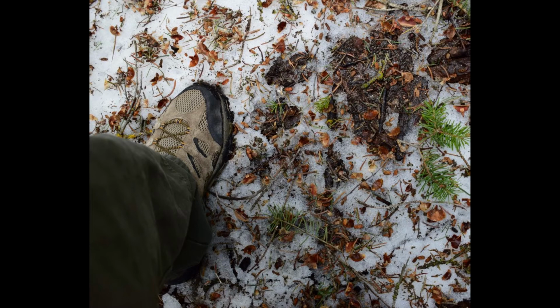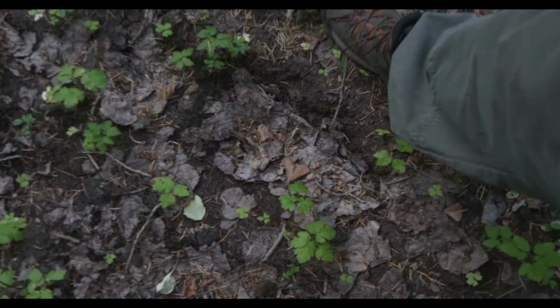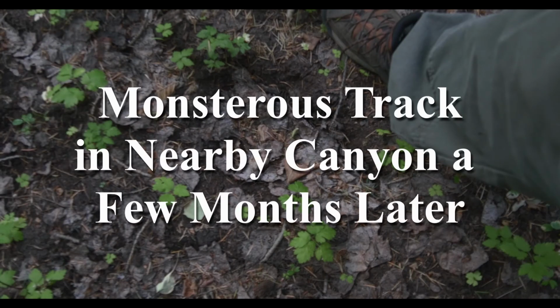Now, I'm not saying this creature had 4 toes. 2 of the toes may have been very close together and appeared to be as one. But in my opinion, this was definitely a much larger than human track. And you can see again, my 15-inch foot is sitting there, and this track is about 18 inches long. So this is considerably bigger than what I think any human would have been able to lay down in this area.